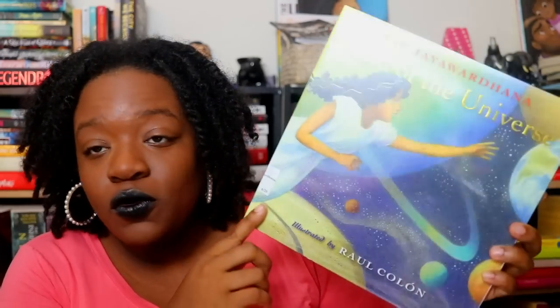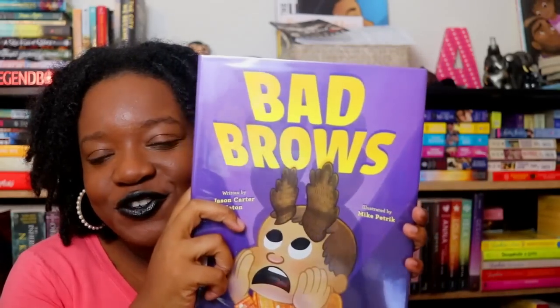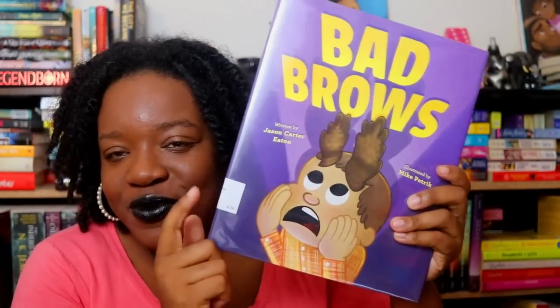And then I also checked out some picture books for baby. So I got When the Babies Came to Stay by Christine McDonald, pictures by Jeanette Bradley. I got Child of the Universe by Ray Jayawardhana and Raul Colon. I probably butchered everybody's name, but that cover is absolutely gorgeous. And Bad Brows by Jason Carter Eaton. This looks really, really funny because his eyebrows are out of control, but this looks cute.